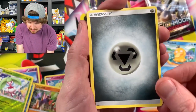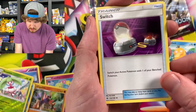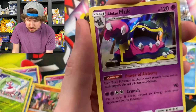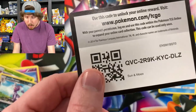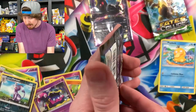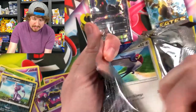We got Sandile, we got Energy, put that right over there. We got a Big Donut, Switch, Alolan Persian, and then going into an Alolan Muk. So everything that we have pulled so far has been a holo rare or better. So I would say the pull rates in this Tapu Koko box are really, really nice. Okay, going into Guardians Rising.